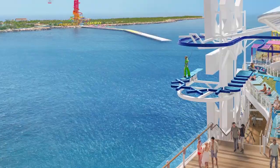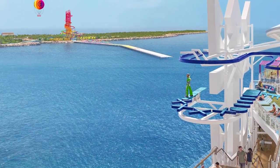Crown's Edge is an exhilarating adventure course hanging 150 feet over the ocean's edge.